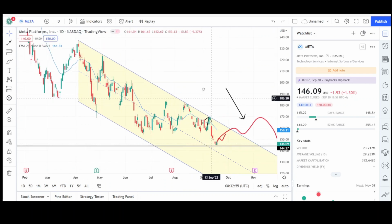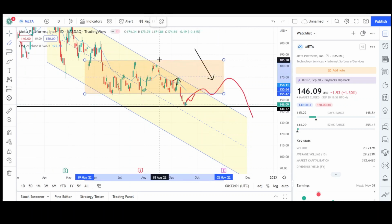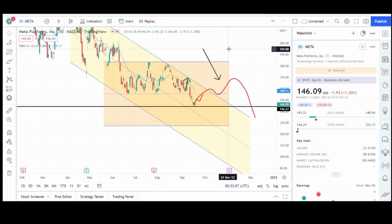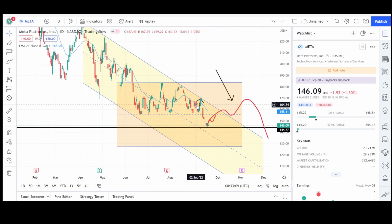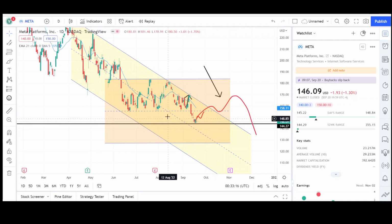So that's everything I have for Meta Platforms. Basically, we're going to continue lower, even if we do see short-term pullbacks. I don't think we have a bottom anytime this year. I mean, could I be wrong? Yes, it's just all probabilities. Is there a 50% chance of that occurring in this market? No. I still think there's a much higher probability for prices to continue down than up. So I'm looking for that 130 level to hit eventually.